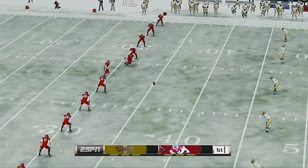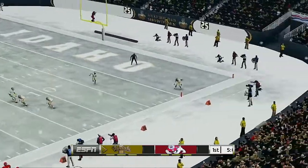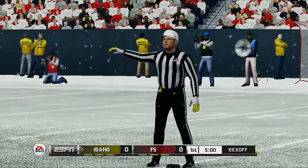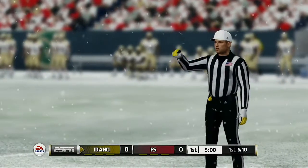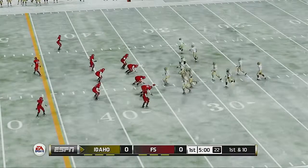Fresno State has been waiting all week for this one. Get ready, folks. The opening kickoff is finally here. Wow, he just booted that one into the next county. Let's hear from the referee. Free kick out of bounds. Kicking team. His errant kick has given the offense a great starting point to begin their drive. Absolutely. The defense will have to come out with major intensity to make up for that blunder.